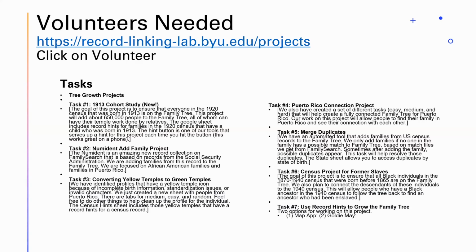Usually those cohort studies choose one group of people and just work with everybody that they can find within that group. And this is one of those for the 1913 people who were born in the United States. The Numident project is a record collection based on the Social Security Administration records. Social Security is a really great resource for family history in the United States. They're focusing particularly on African American families and families in Puerto Rico right now, and they can use some help with that. This is an LDS project to convert temple ordinance connections that haven't been connected yet.